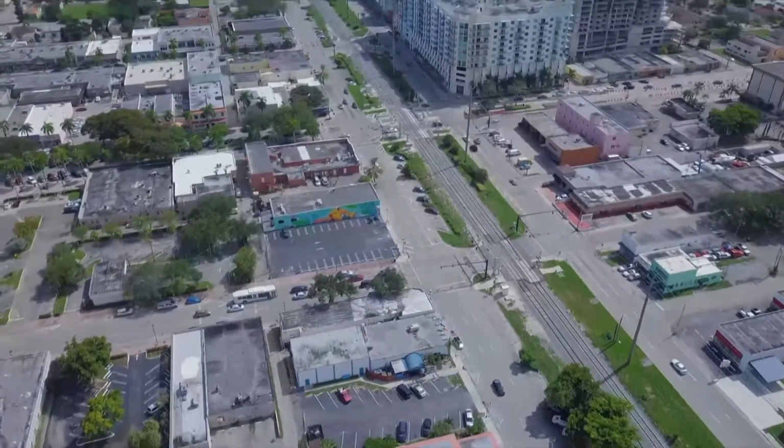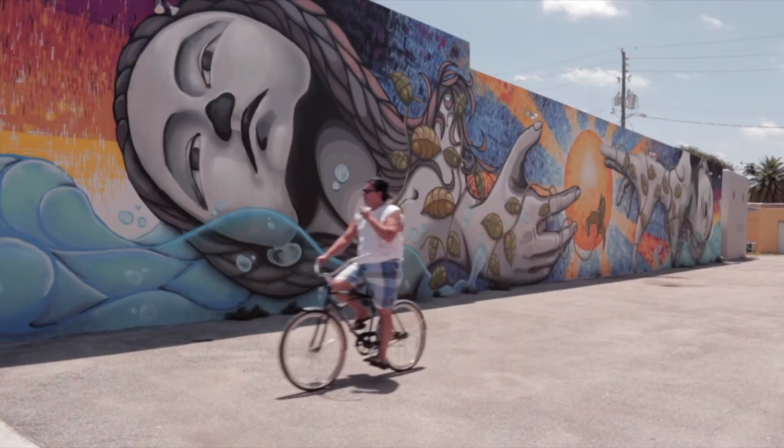This area is definitely for art lovers and people that just want something different. The Downtown Hollywood Mural Project was started in 2012, and a resolution was passed by the Hollywood Commission designating Downtown Hollywood as a mural district.